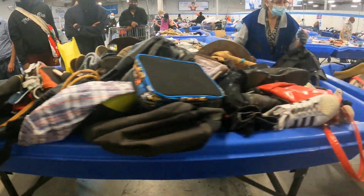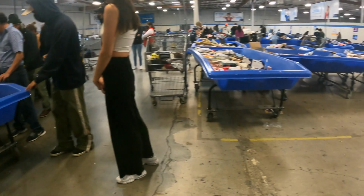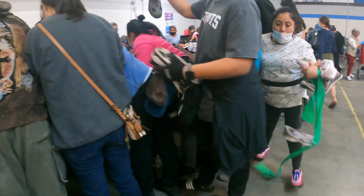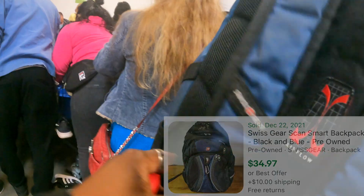These are new bins coming in with shoes and accessories. Oh, that's scary, huh? At this moment, I'm trying to be strategic and grab something that people are missing out on. First thing I see is this backpack, so I grab it. Excuse me, can I just grab this?